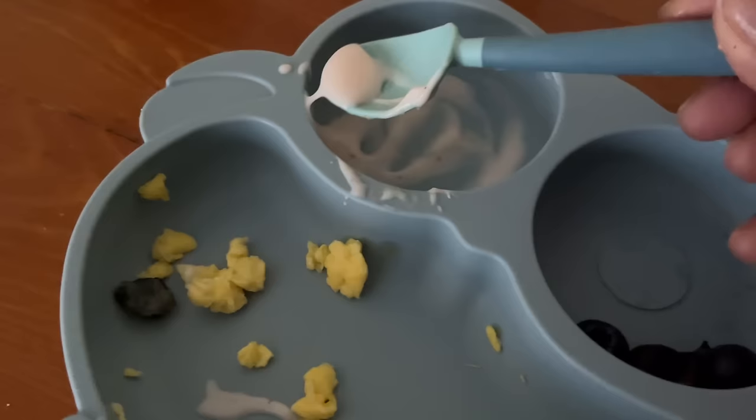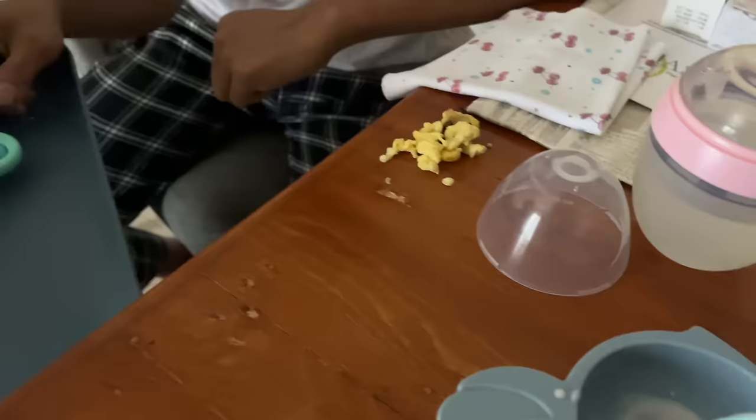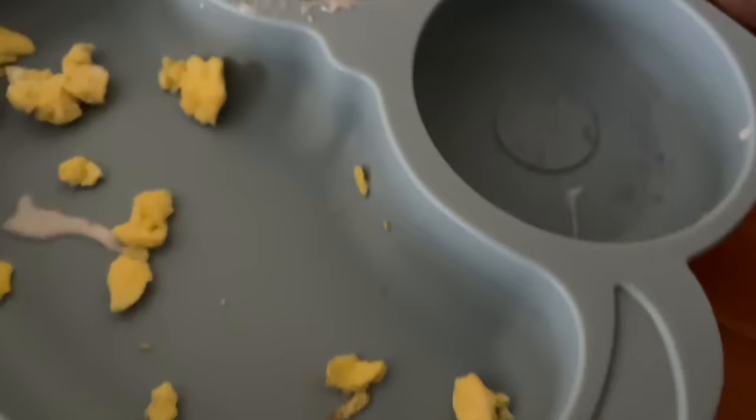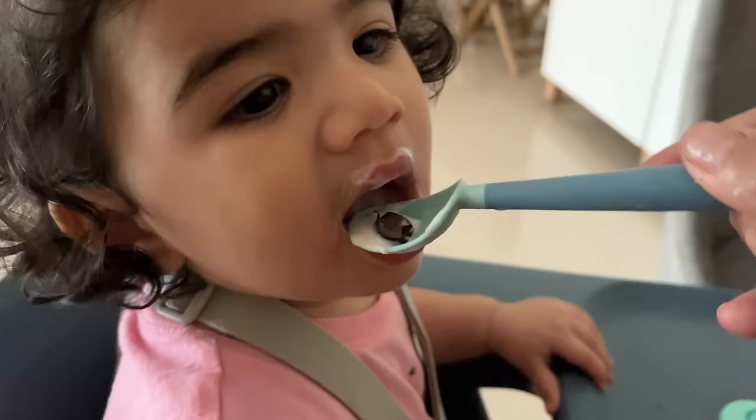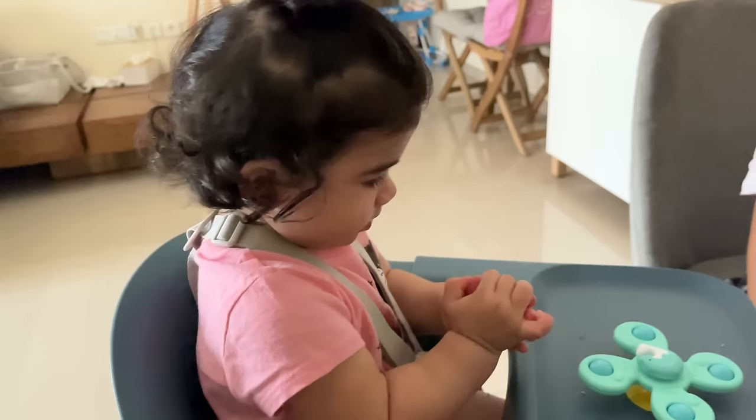She doesn't want to eat on her own. Hold this. You want to eat on your own. Like this. Okay? Hold the spoon. Hold. I know she loved this combination of curd and blueberry. You have to hold. Come. Hold. No? Then clap your hands, yes. Thank you, God. Thank you, Jesus, for the food. Amen.